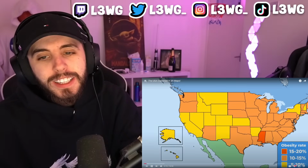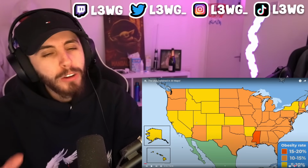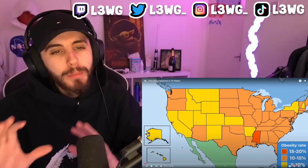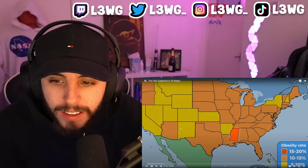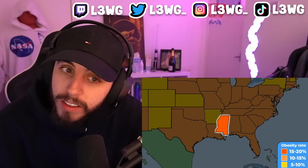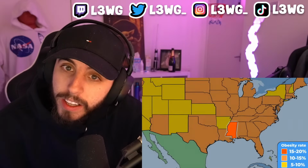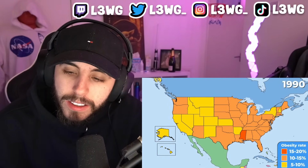Firstly, darker colors mean a higher rate. I see where we're going with this. I was thinking more like geography kind of maps, but we're going with stats and stuff. A percentage of obese adults, which makes Mississippi the worst, with around 15% of the obese population. Interesting. It's not that much, right? Well, this map is from 1990.